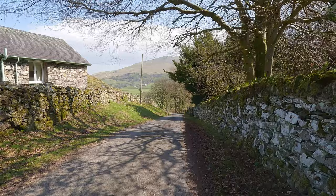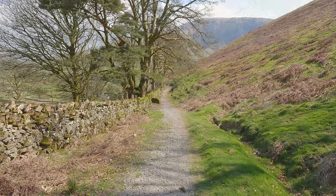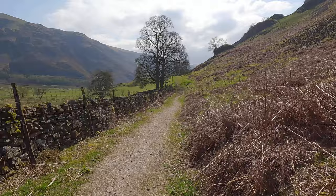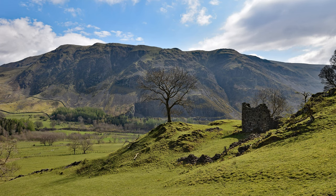So we take this gate here and follow the path through the valley. So really nice walking through the valley here. So we've got High Rigg up to our right. So we're walking back along the base of the fell. So this is just looking back along the path we've just walked there.